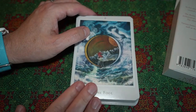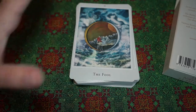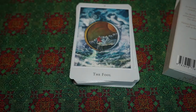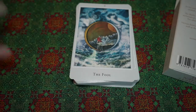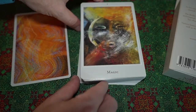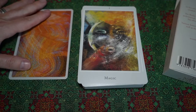And I think my favorite card of this deck is the Fool, because it's almost like this sphere floating in the abyss. And you have the figure with the foot very delicately almost falling off a cliff, but there's a bird pulling back. A different take on it. This is, instead of the magician, it's magic. It's kind of an interesting card.